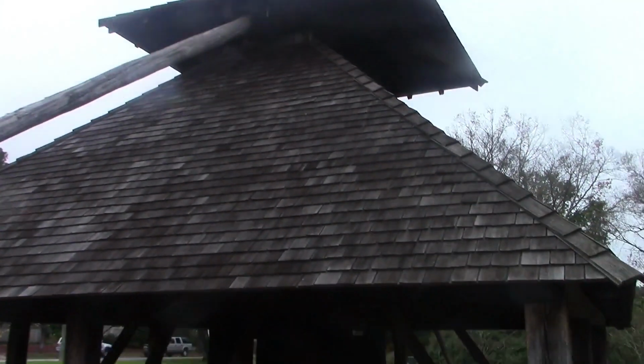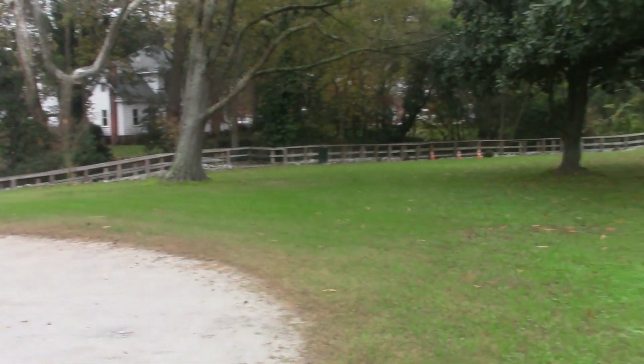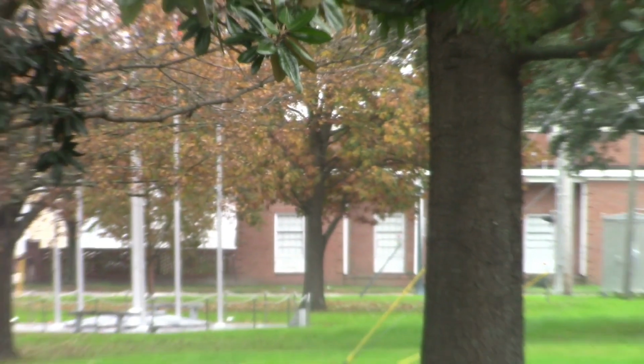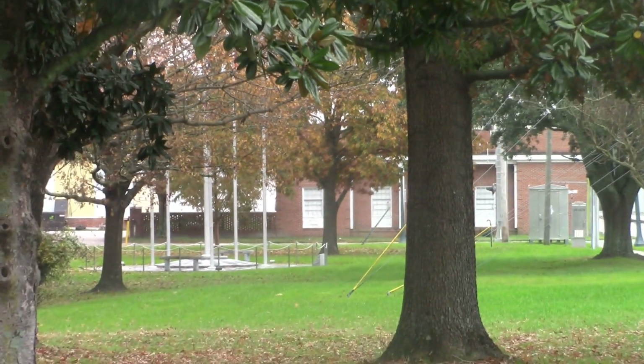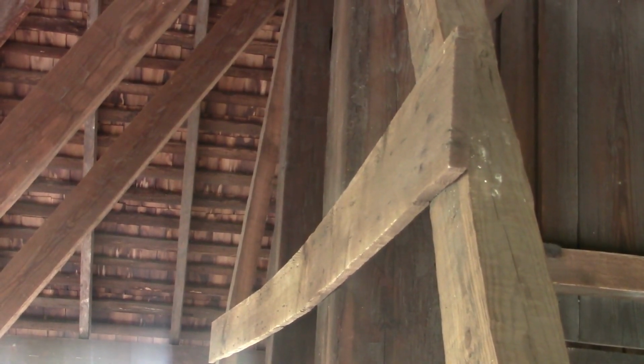Well, it alone is listed on the National Register of Historic Places. In fact, it must be important enough to have been listed as far back as 1971. These days, it is located on the town common, a tract of land that is just as well listed on the National Register. But this thing, it was not always here.